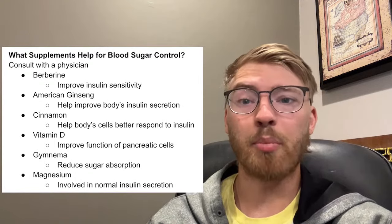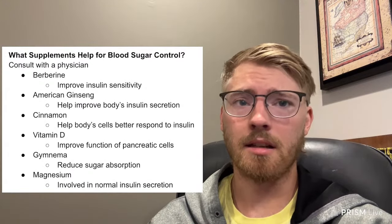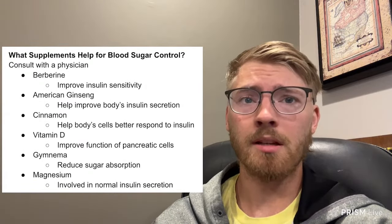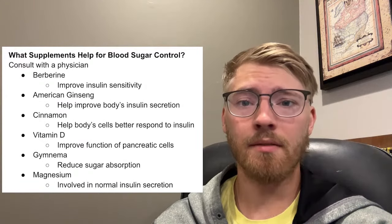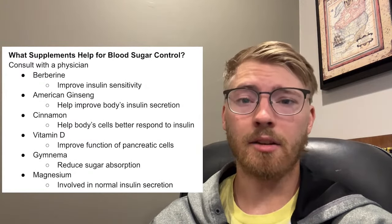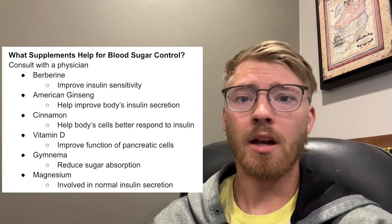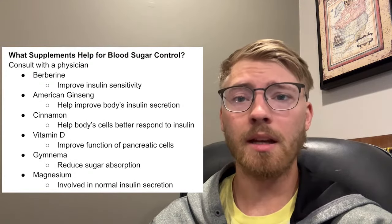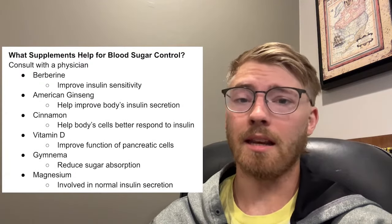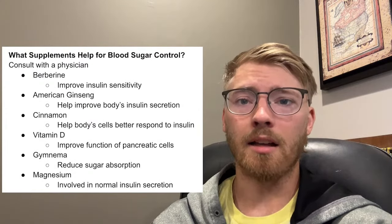The first one is going to be berberine. Berberine is a supplement that can potentially improve your insulin sensitivity. When we talk about managing your blood glucose levels, having improved insulin sensitivity is incredibly important, because the more sensitive your body is to insulin, the less insulin your body is going to essentially need to secrete to actually lower your blood sugar. Insulin resistance is what leads to type 2 diabetes: your body produces too much insulin because it can never lower the blood sugar. So berberine can potentially do the exact opposite, at least in these initial studies.